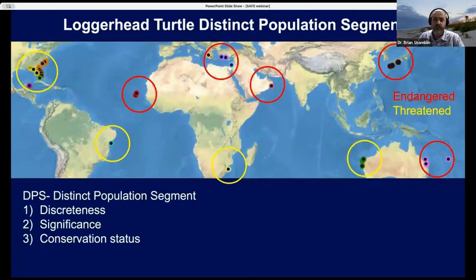So if we zoom really far out at a global scale, we have several distinct nesting aggregations for loggerhead turtles around the world. These are called distinct population segments. They are designated under the Endangered Species Act based on 3 criteria: that they are discrete, they are significant to the species, and recognizing these allows us to deal with differing threats in different regions, and then recognize that some of these populations are maybe in more dire straits than others. So we're really fortunate in the southeastern US to host the largest of all the global nesting aggregations.